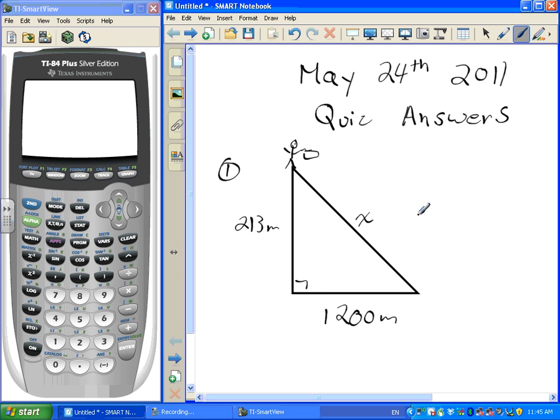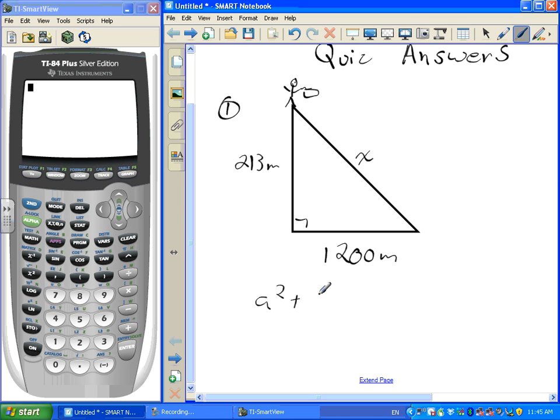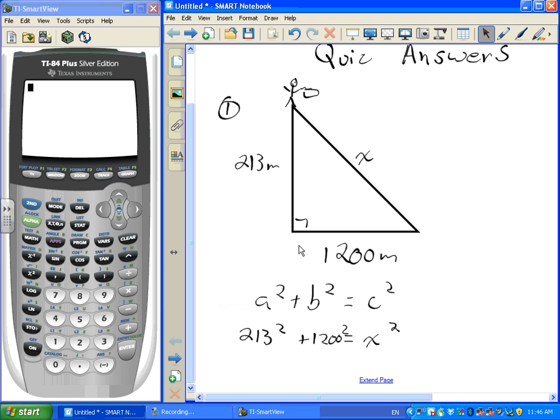So in other words, hypotenuse. Lucky for you guys, we don't even need to use sine, cos, or tan to solve this. I can use the Pythagorean theorem, a squared plus b squared equals c squared, c being the hypotenuse. So I'm going to plug these in. It doesn't matter what we call a and b, but c must be the hypotenuse. In this case, we've called c x, so x squared is equal to 213 squared plus 1,200 squared.